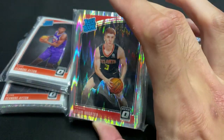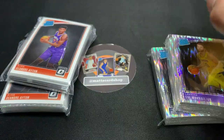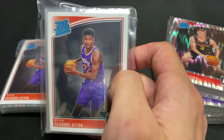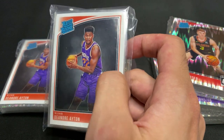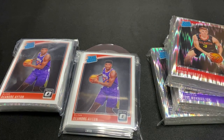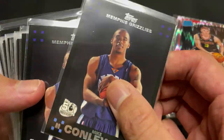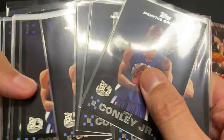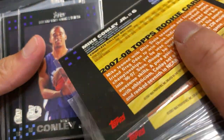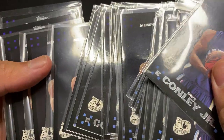That's a huge steal there, I reckon, because I've been able to sell these for $5 to $10 on my eBay store. So, bit of a flip there. 6 of the Ayton Optic rookies for $15. So, happy with that one. Got 4 SGA Donruss cards for $15. And I got 43 of these Mike Conley Topps rookies. These were $15, kid you not. There's some condition issues, probably some whiting on the back, but I'm extremely stoked with that price.